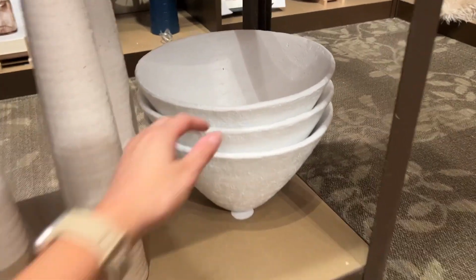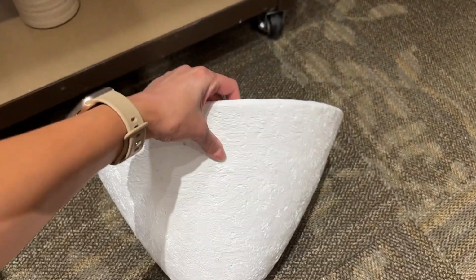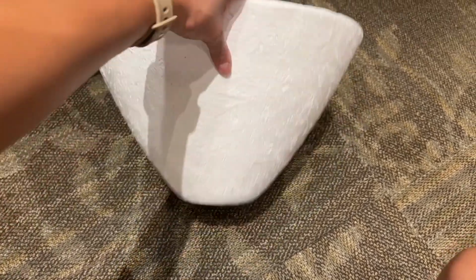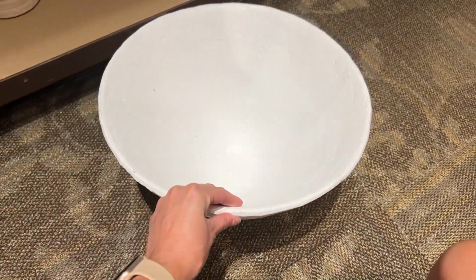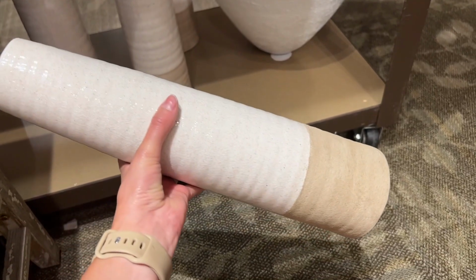I also wanted to mention this beautiful ceramic bowl that I found. This thing was seriously massive and I really wanted it for our arched cabinet. I had one similar from Target, but this one was probably twice the size of it.